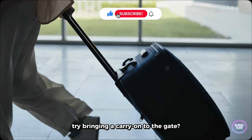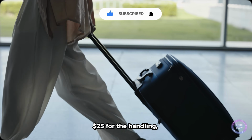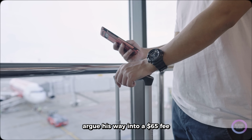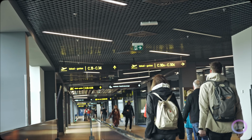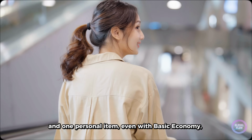Try bringing a carry-on to the gate. That'll be $65 for the bag, $25 for the handling. I watched a guy at LAX last month argue his way into a $65 fee because he didn't read the fine print. American still allows one carry-on and one personal item, even with basic economy.